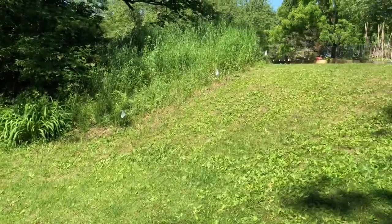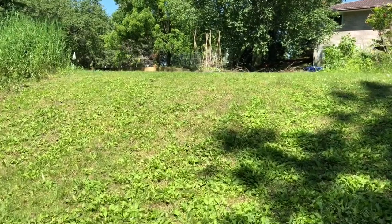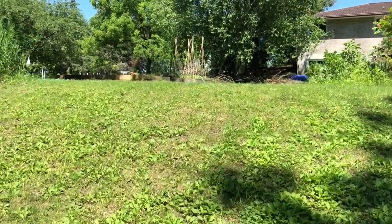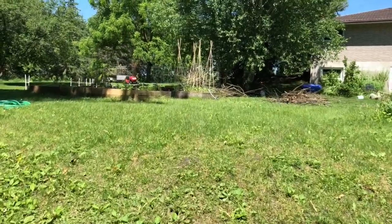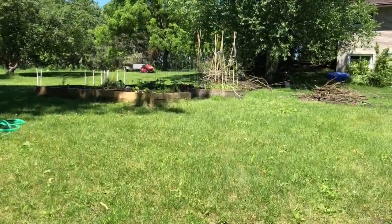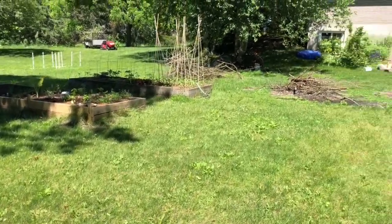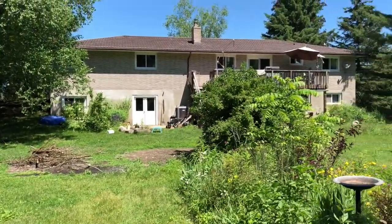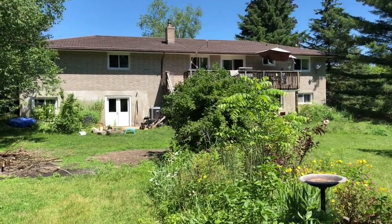So if we come this way, we're going to go up a little bit of a hill here. The hill is nice because obviously if the creek ever floods, we don't want it flooding our house, so it's nice to have the higher ground here. Here's where the house is. This is the back of the house. The back faces the creek.